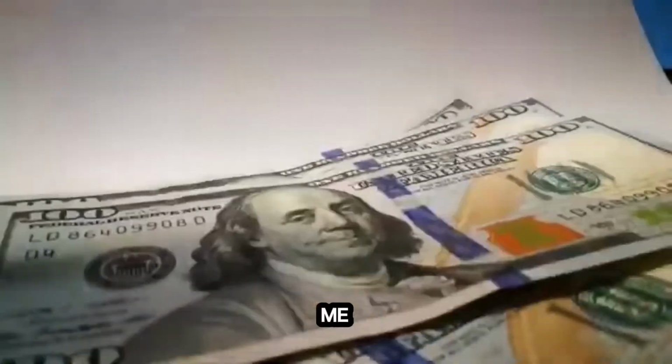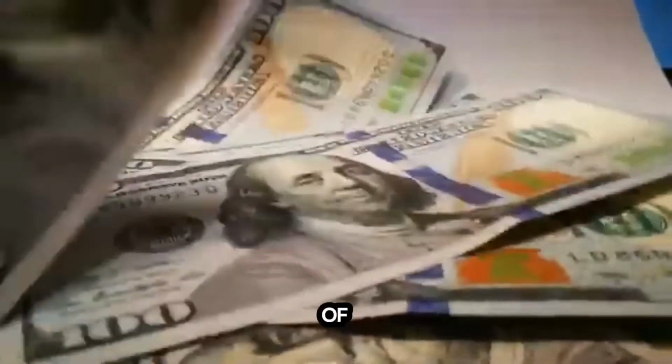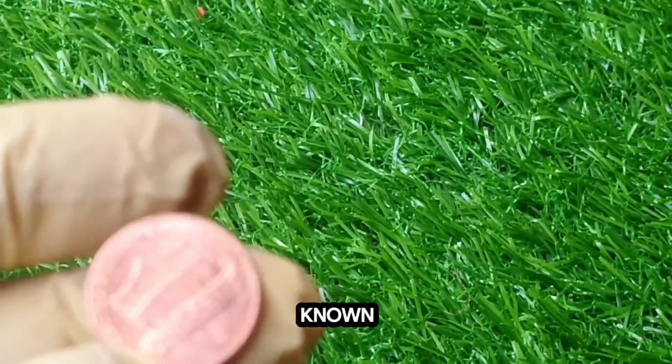Sit back and let me explain why this ordinary-looking coin could be the key to an extraordinary fortune. The penny has been a part of American history since 1787, when Benjamin Franklin himself designed the first 1-cent coin, known as the Fugio cent.